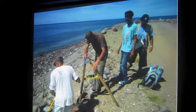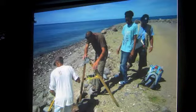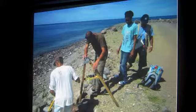So we measured every 10 meters along this slope, and we had 16 transects. It's about 160 meters long, and we measured all the way down so I can get a volume idea of what's going on. Next slide.